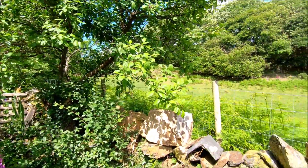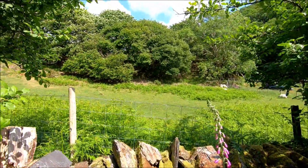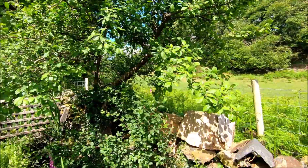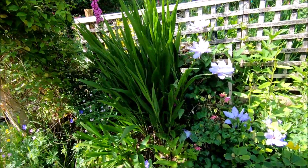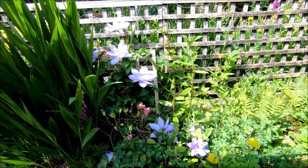So, you can see the bracken in next door starts to invade a bit. But look at all the foxgloves in the field next door. There's a whole bunch of them at the top of the field, and I'm going to go up and take some photographs, I think. It's stunning. Look at that clematis that's grown there.